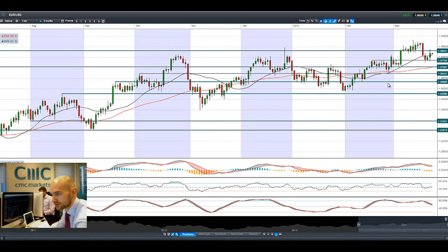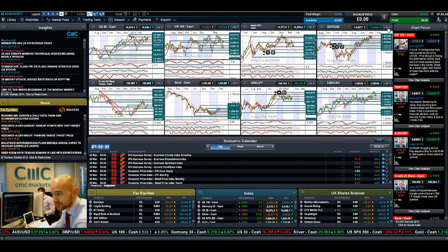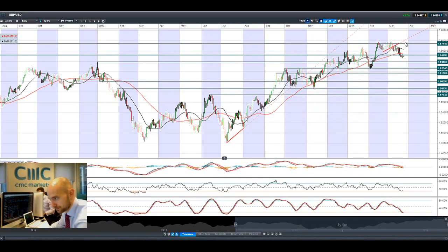Matter of fact, if we have a look at Eurodollar, Eurodollar had a good day yesterday, but then has been completely flat for most of the day. Tried to break above potential support at 38.63, only to get pushed back down again. We are currently in negative right now. Next potential support is at 37.72.